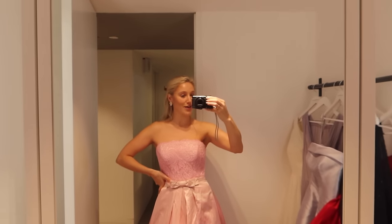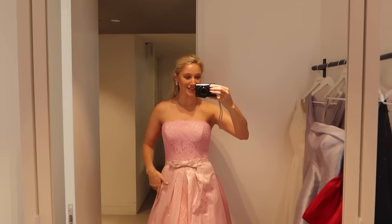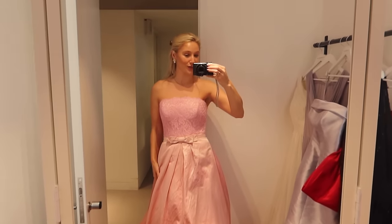What do we think? Should we go all out princess or all out sexy, sultry vibes? Literally one end of the spectrum to the other, but you know, it's a good thing to have options. But this is so, so beautiful.